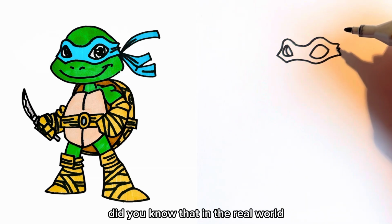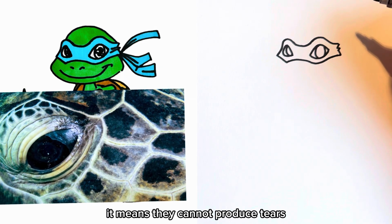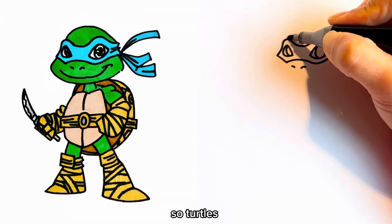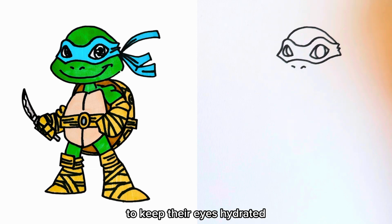Did you know that in the real world, turtles lack tear glands? It means they cannot produce tears. Why does it matter? We need tears to lubricate our eyes. So turtles rely on their environment to keep their eyes hydrated.